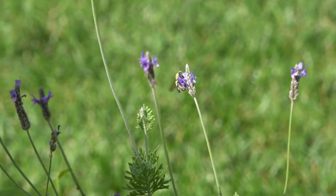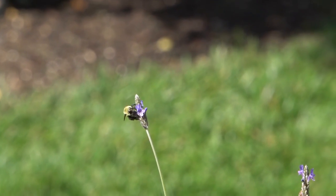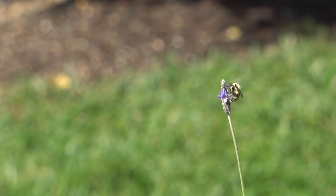Got a little bee taking care of the flowers here. Why don't you come over and hit the blueberry plant for me? You could use some attention.